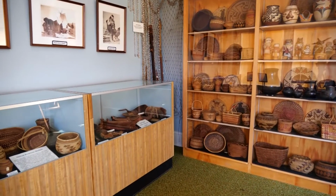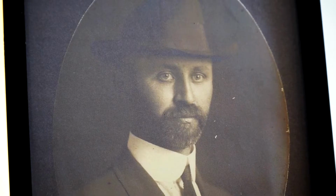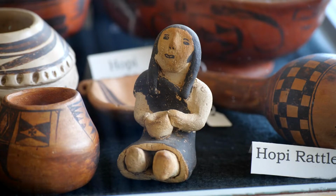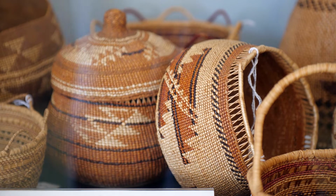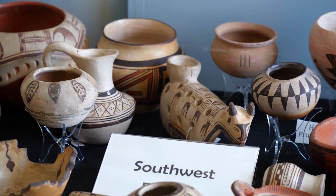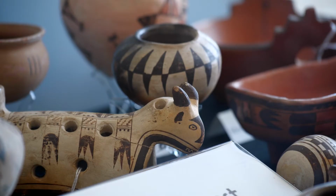In the adjoining room is the Bartram Collection. Fred Bartram was Marland's accountant, who'd also spent time on several different reservations as a teacher and Indian agent. So we have a number of wooden items and baskets that were woven from the reeds and the grasses there, and even cedar bark. And then in the southwest, we have some really nice pottery and kachina dolls that Mr. Bartram collected.